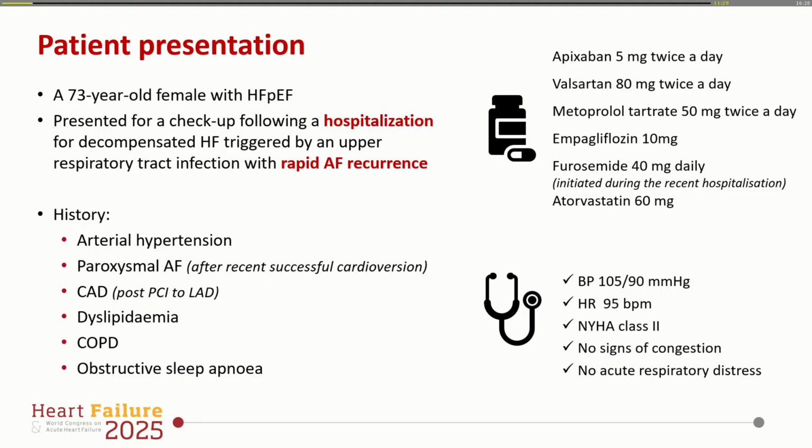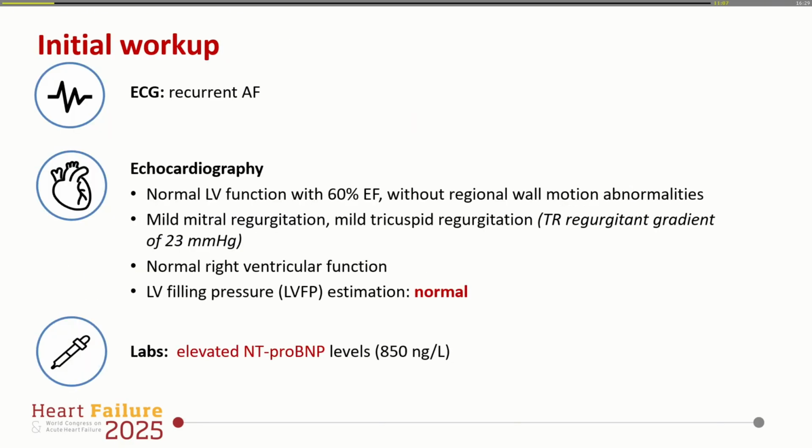It is my patient. She presented after recent decompensation of heart failure based on atrial fibrillation and infection. Her comorbidities are standard comorbidities. She was well treated with guideline-directed medical therapy, and she was stable. During the checkup, the ECG showed recurrent atrial fibrillation.